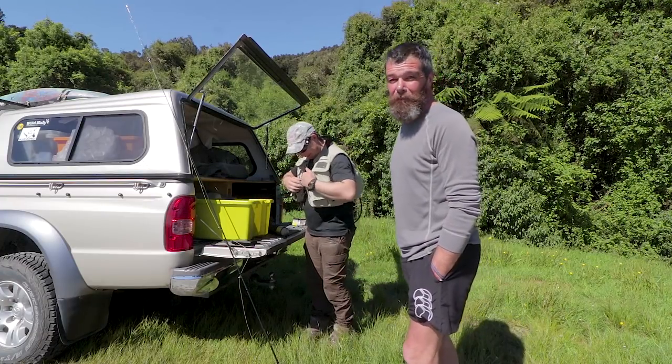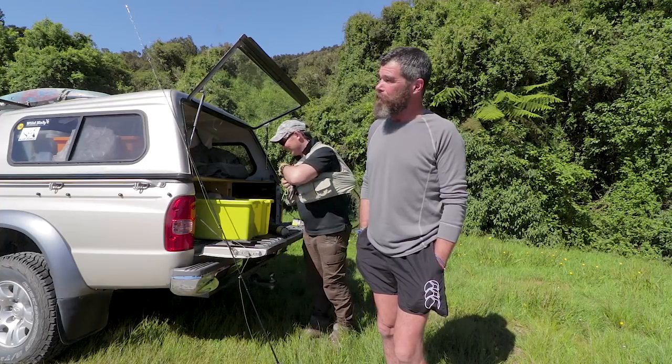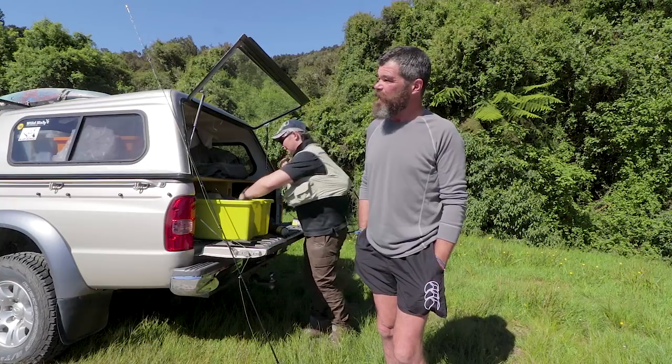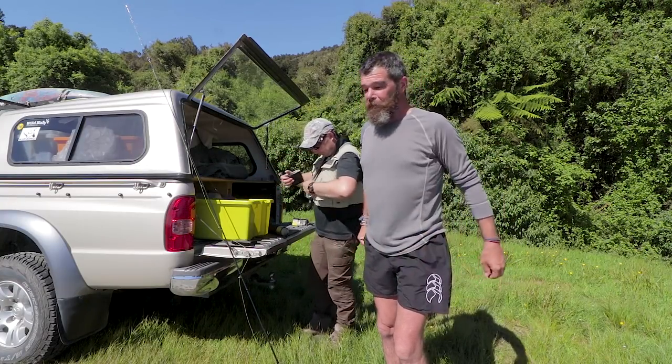Anyway, we're just going to kit up and jump down the river there and have a look upstream. We're right at a point where it disappears into the native. I think it gets a bit gorgy, so hopefully some big trout.